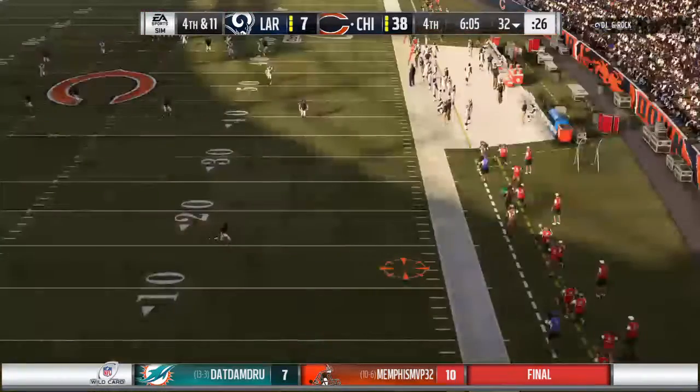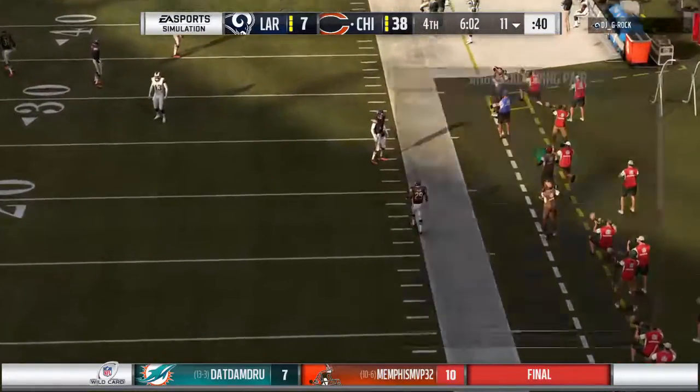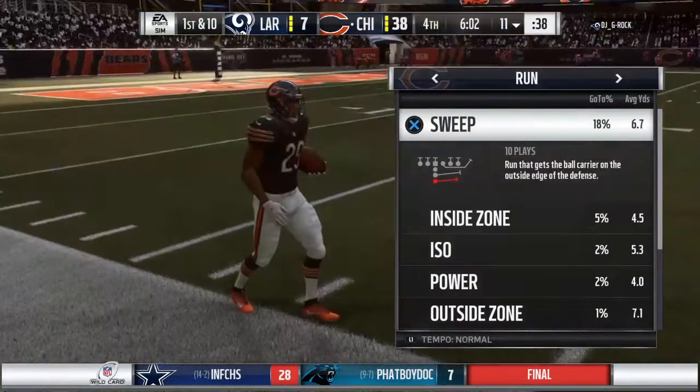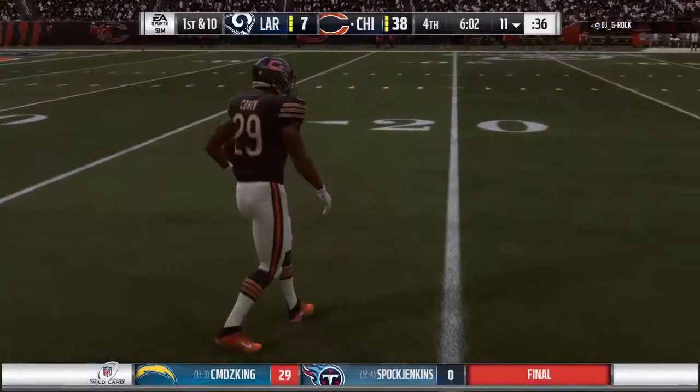46 on his first kick. This one in that neighborhood as well. This is taken around the 12. A big kick that time, 52 yards. And the Bears take over. Onto the field now come the Bears.